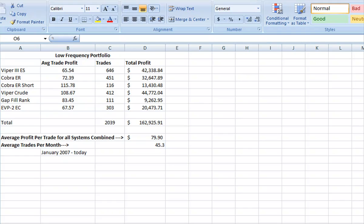Alright, I wanted to make a video on the low frequency portfolios so I could show you more results. This is the list of 5 systems. I separate Cobra E-mini Russell and Cobra E-mini Russell Short as two different modules or in two different workspaces, but they can count as one system since you won't be trading them both at the same time. So from a margin perspective, it would just be one strategy between these two.